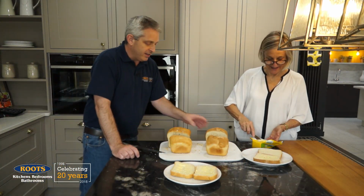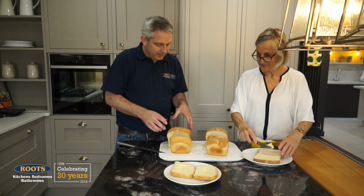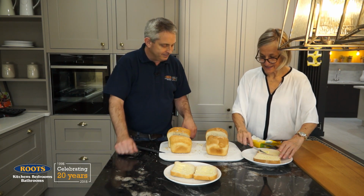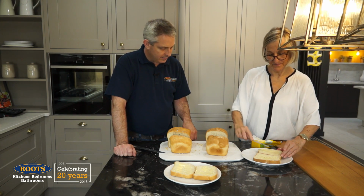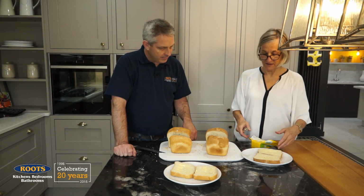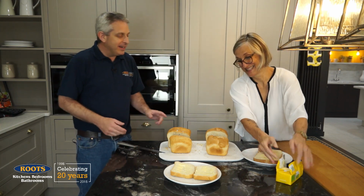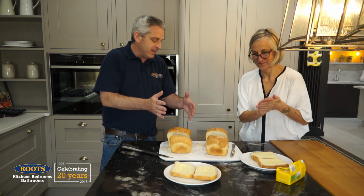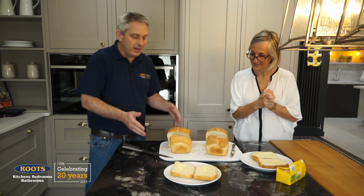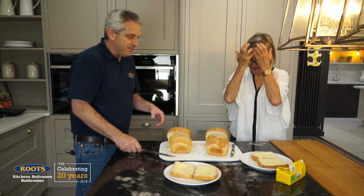The colour's different, isn't it? I think that one looks slightly more golden. Definitely looks more golden. And the shape of this one is very symmetrical. That might be down to my mix. So the people that watch the video will have seen that I tried to make the dough the same size and I had a bit more lumpy one on this one. Right, should we try? Yes.